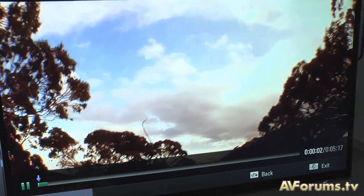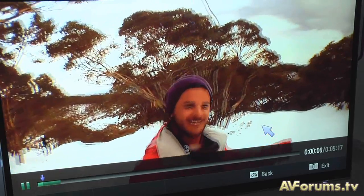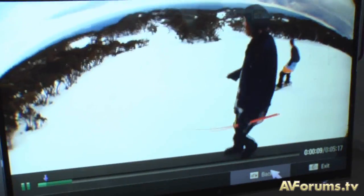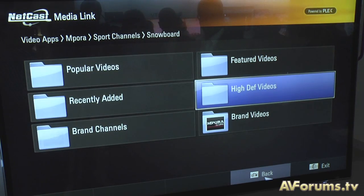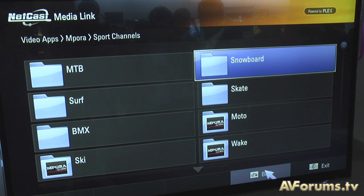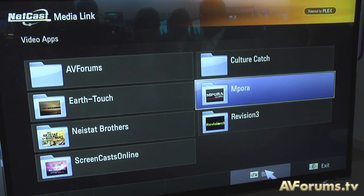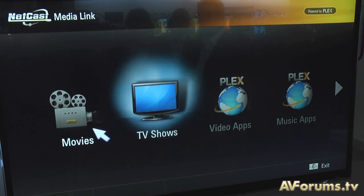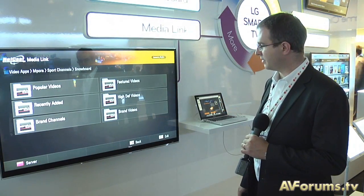Now the second important thing is that Plex is an open platform, and that means that if you know of a website that has some video content, you can write a plugin using the Python programming language. It's just a simple file which tells the software where to go to get that content, how to take that relevant content from the web page, and then you'll be able to add additional content providers to the Plex service.